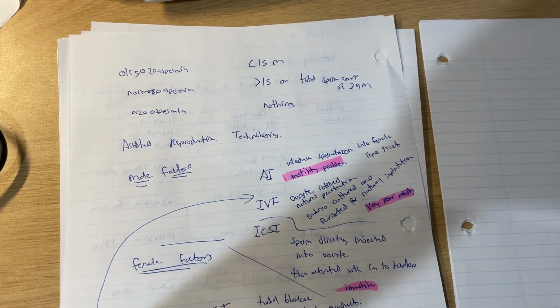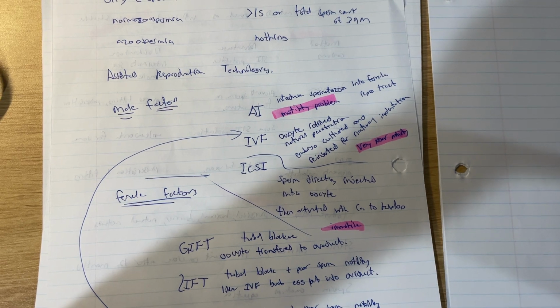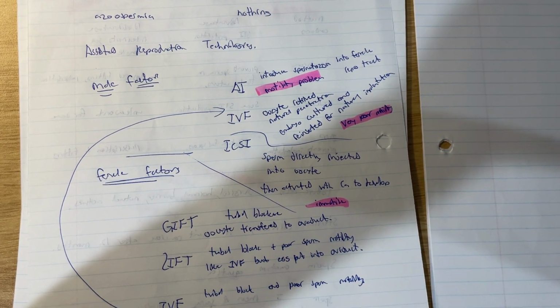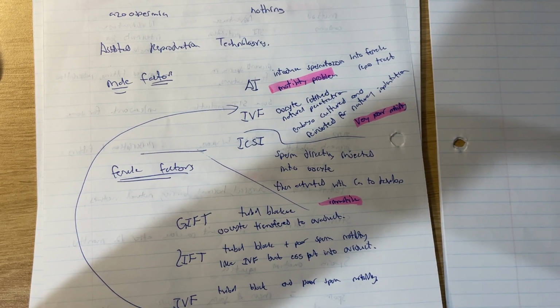And then we have ICSI, which is basically when you have immotile sperm. What's going to end up happening is that the sperm is directly injected into the oocyte, and then it's activated via calcium to develop, and then maybe it's later reinserted, however that may be.